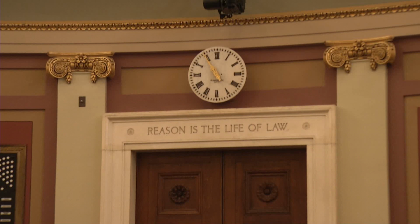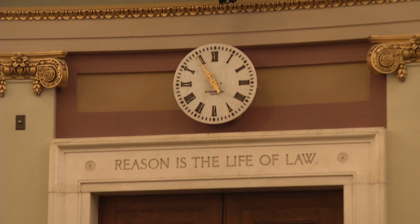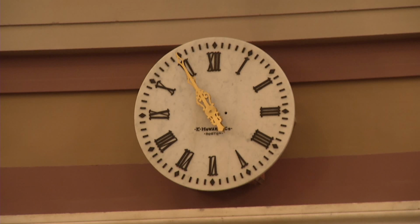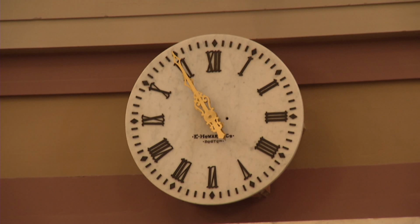Yeah, I think you had to wind it every day, so it was a maintenance issue. It seemed to be working fine when they unboxed it, and so there had to be some updates and some fixing to make it electrified. But really, that was an important part of the original design. Each chamber has a big marble face clock. And so that was taken down from the House chamber. They just had a regular clock you could plug in. And then when this was discovered, it was like, let's put it back because that's where it belongs.